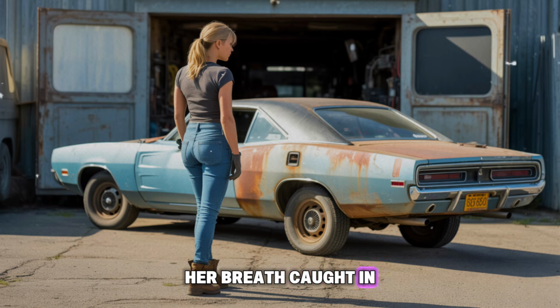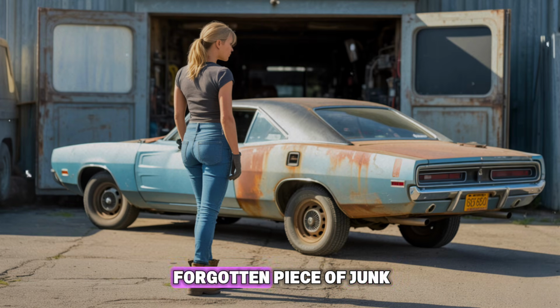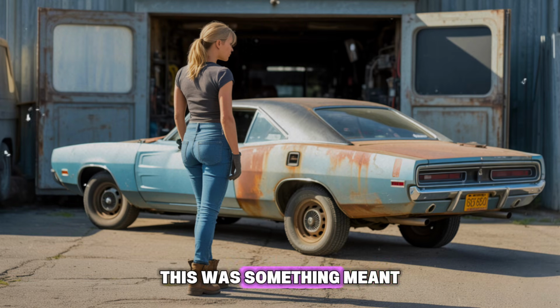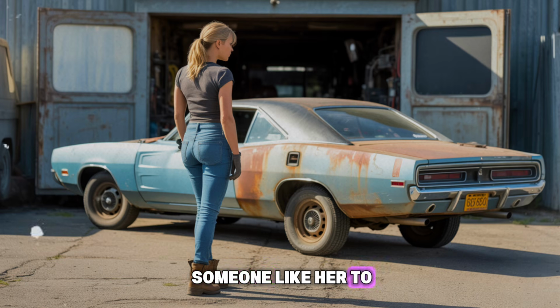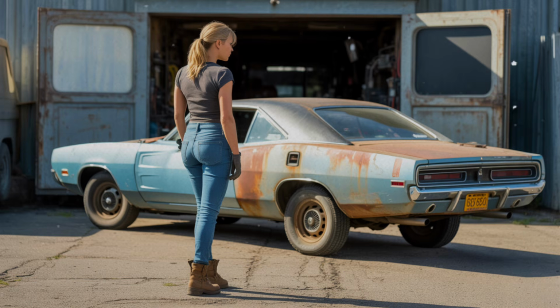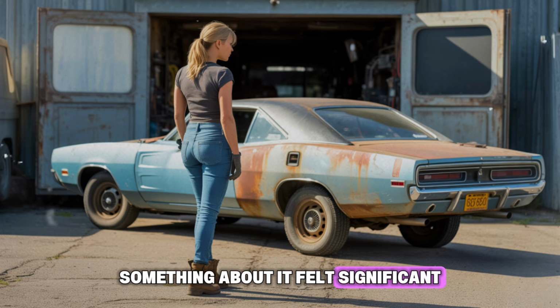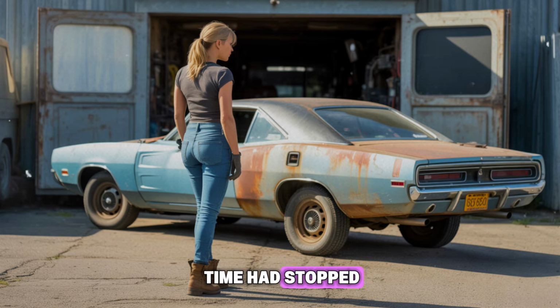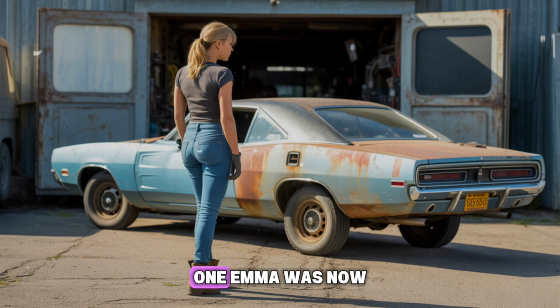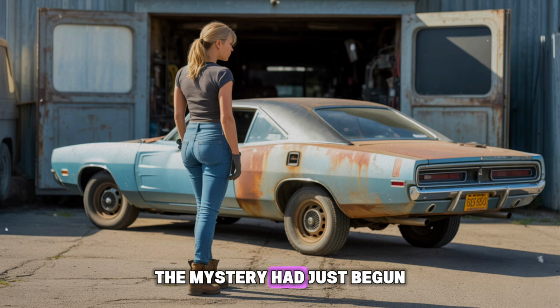Her breath caught in her throat. This wasn't just another forgotten piece of junk. This was something meant to be hidden. She felt a sudden sense of urgency, as if the box had been waiting for someone like her to find it. Emma sat back on her heels, looking at the box in her hands. Something about it felt significant. She could hear the hum of the world outside her garage, but for a moment, it was as though time had stopped. The box wasn't just part of the car. It was part of a bigger story, one Emma was now a part of. The mystery had just begun.